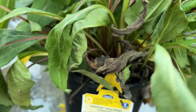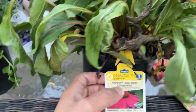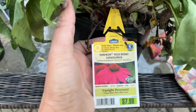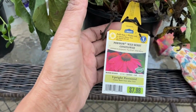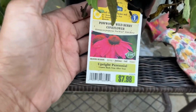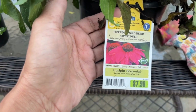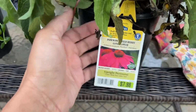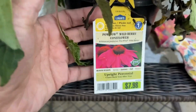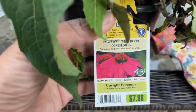I absolutely love coneflowers. I'm gonna show you where I'm gonna put this, and I have a garden bed dedicated just to pollinator plants, and this is great for your pollinators. Your coneflower, black-eyed Susan, larkspur, they're awesome to attract pollinators to your garden. So I was very excited when I found this, the only one they had, and it's such a bright pink.